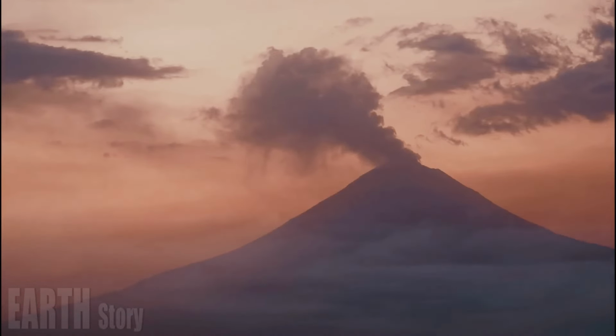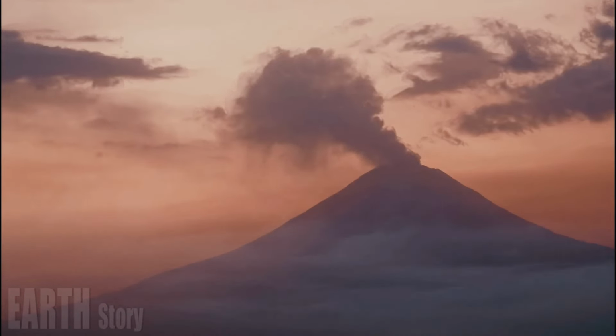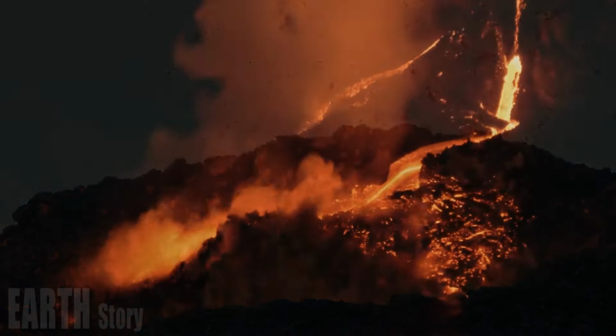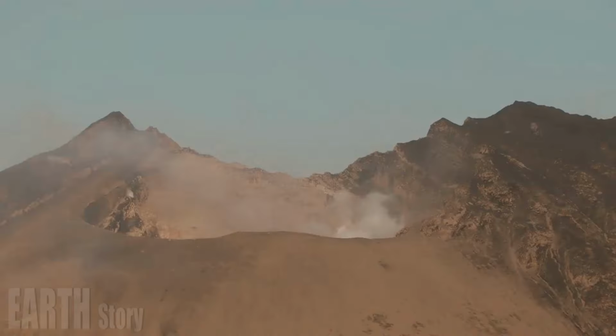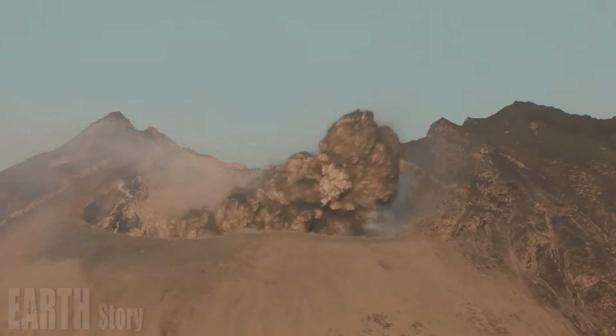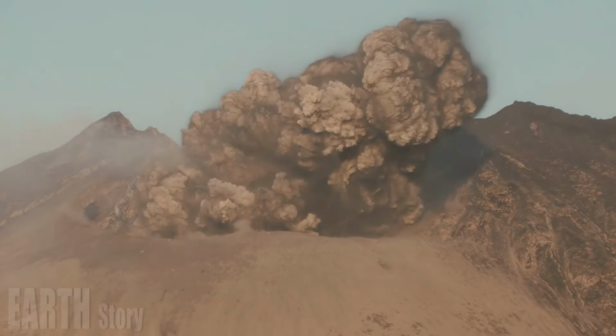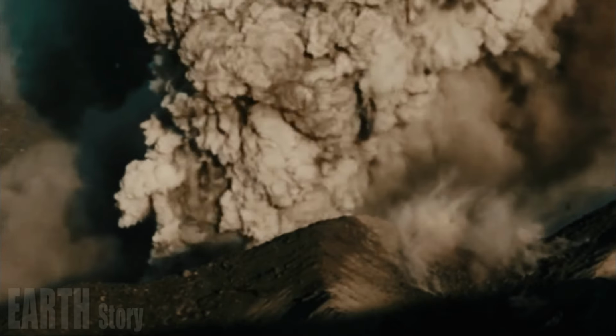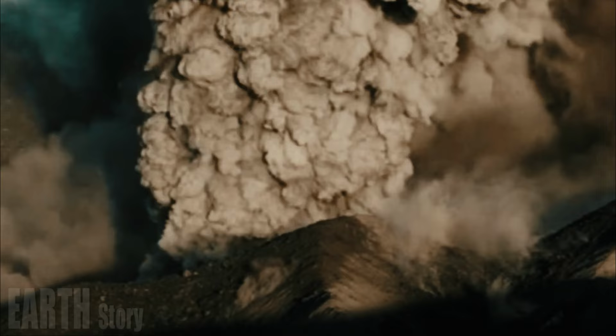Volcanoes are categorized based on their activity. If the volcano has recently erupted and is expected to do so again, then the volcano is active. If it no longer experiences eruptions but still has potential, it is considered inactive. And if it is very likely that these mountains will never erupt again, then they will be considered extinct.